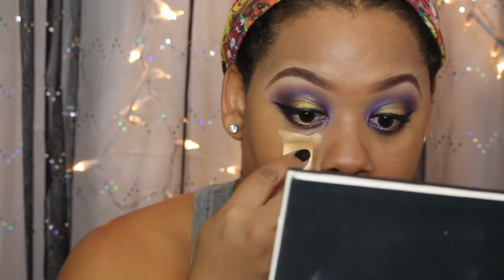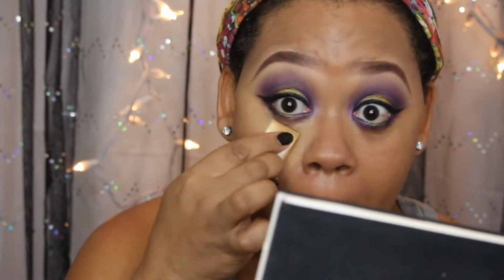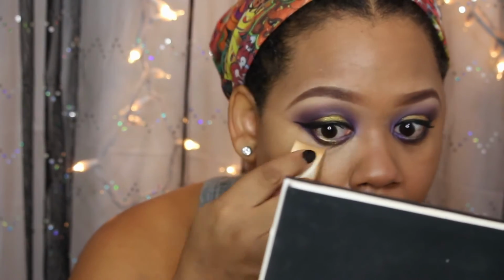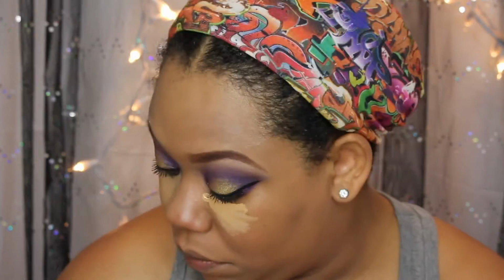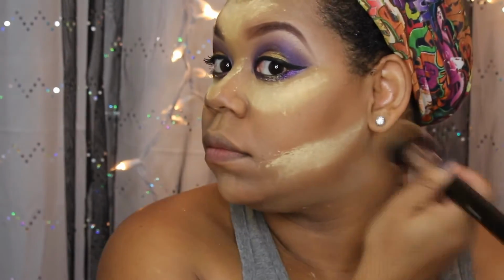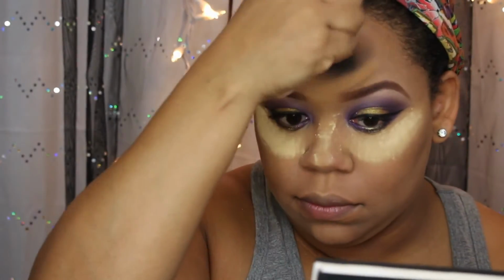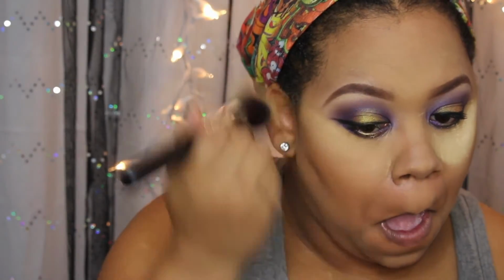LA Girl concealer again. Placing that down. I think that is in Coyote, to give a little bit of brightness to the under eye. Okay, baked up, caked up. After I have that concealer on, I placed my banana powder on, my banana powder mix, because I do mix the powders that I have. I'm working on a formula before I just go ahead and put out the other one that I mix it with. But I put that powder on top of my concealer and I'm dusting it away.